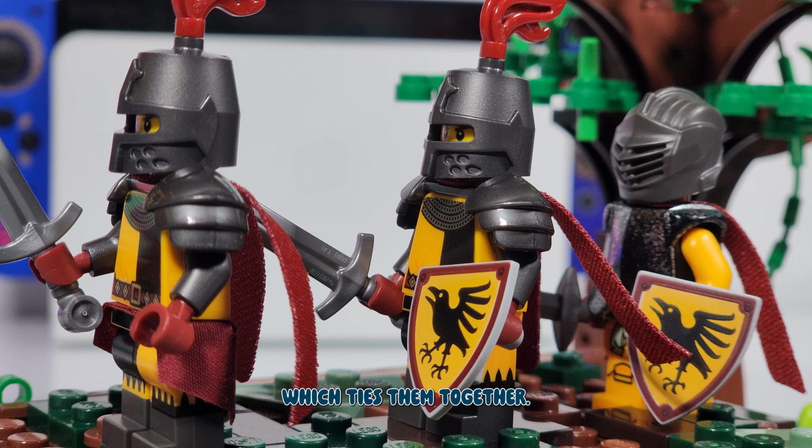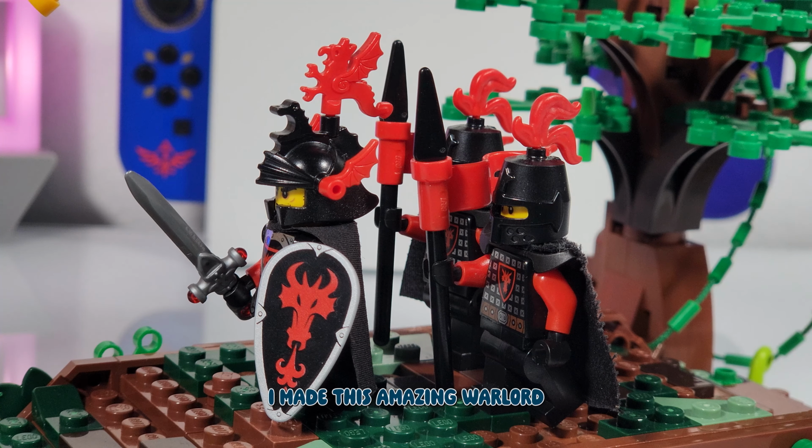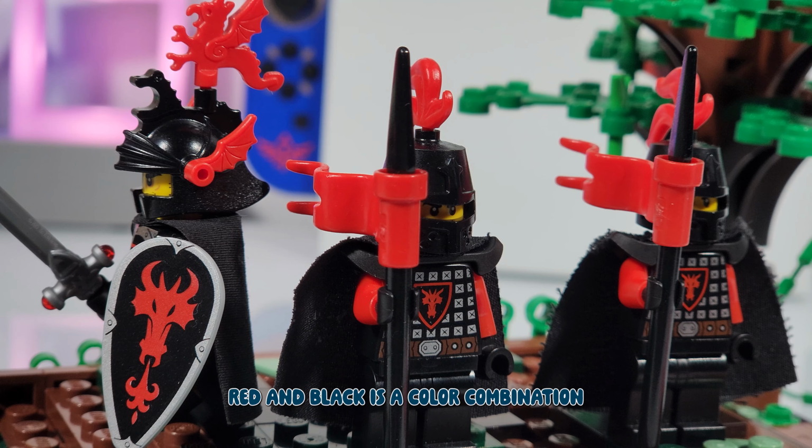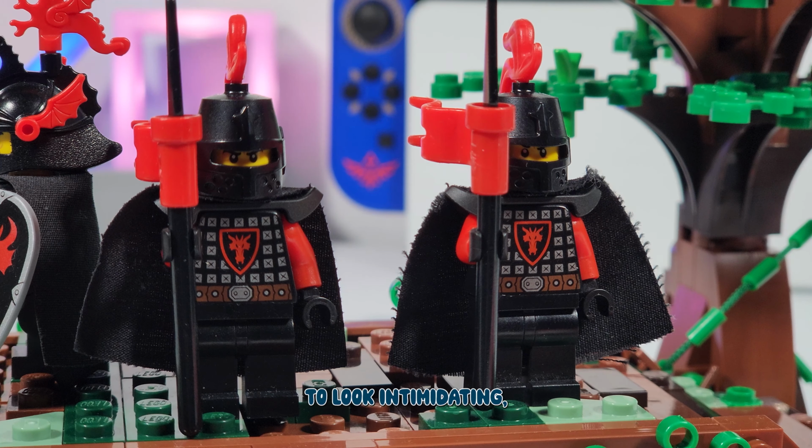The Red Dragons is a faction that is not spoken about often enough. I made this amazing warlord with an old school helmet that matches perfectly the menacing aesthetic. The two soldiers on the back are also wearing some older plumes. Red and black is a color combination that is always going to look intimidating, so I wanted to add as much of that as possible.